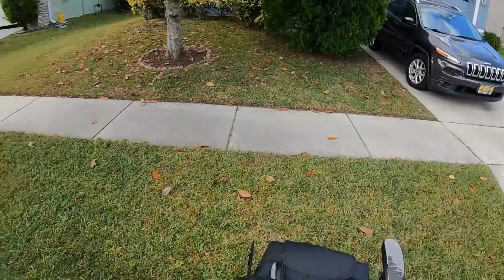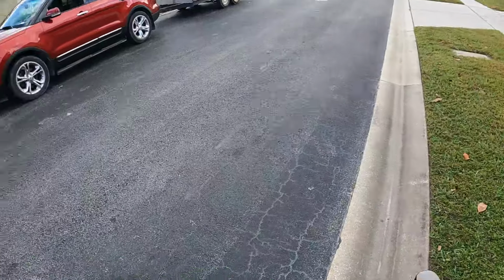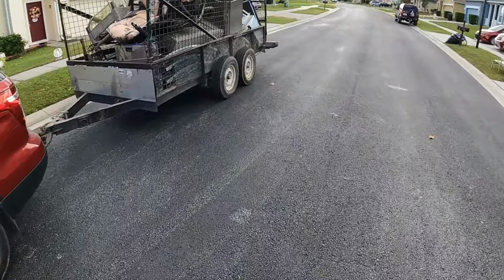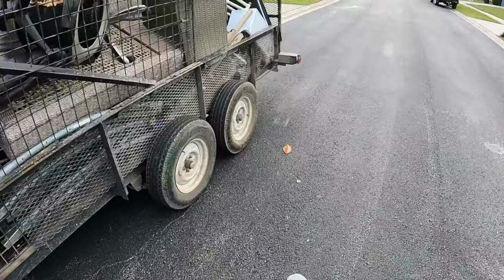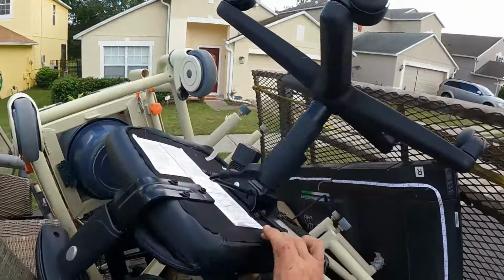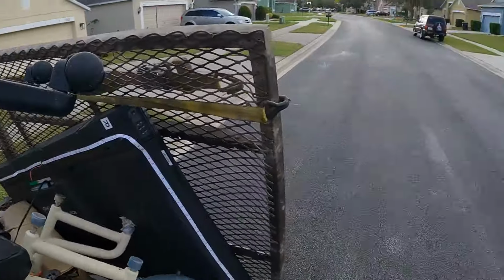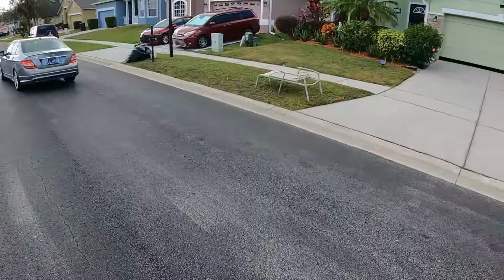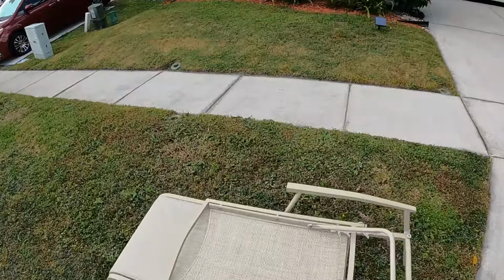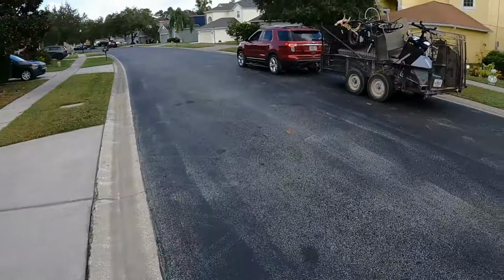Quick twofer. Both chairs. One of the sitting variety, one of the lounging variety. The lounger might be aluminum. I think she's gonna be. I think so.